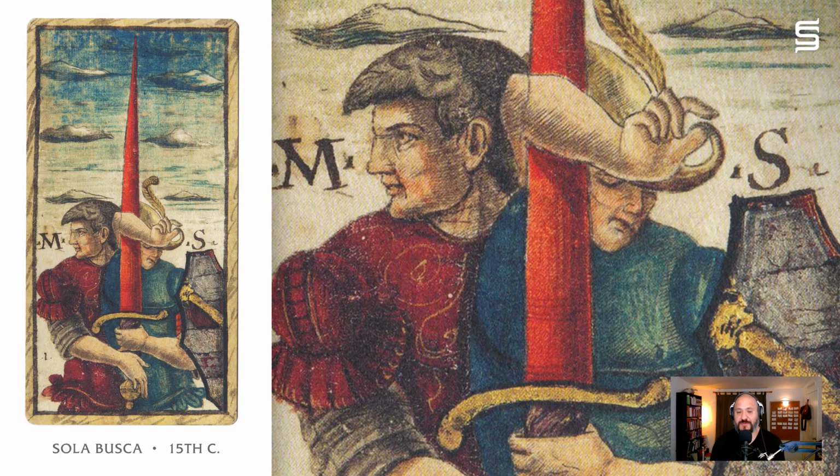Here we have the Sola Busca from the 15th century. To me, there is no clear Lovers or Brothers correspondence, but if there was a spiritual correspondence, this would be it. This is actually the Ace of Swords. And what do you see? You see two figures, and there's contrasting symbolism between them. One is wearing a helmet, the other one isn't. One is blue, the other one isn't. The sword, that symbolic central pillar, is unifying the two.